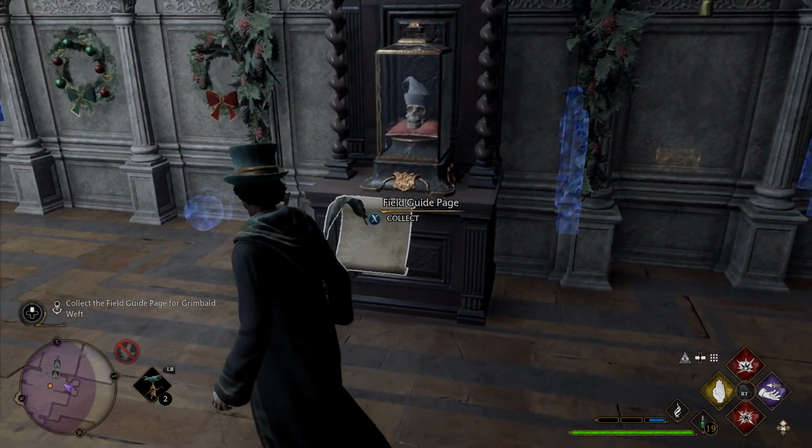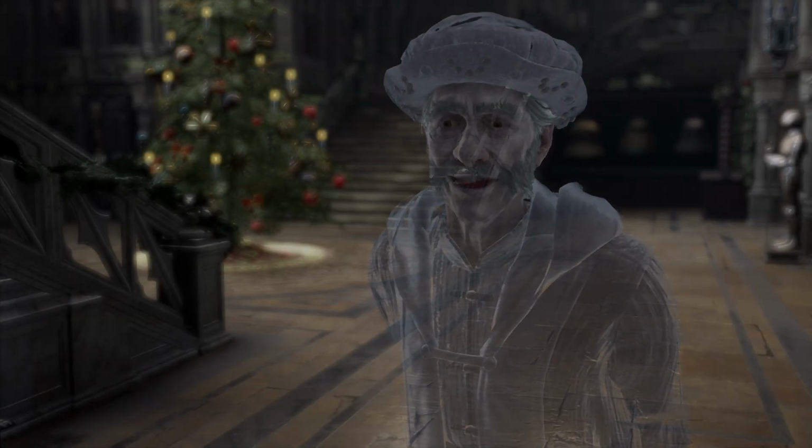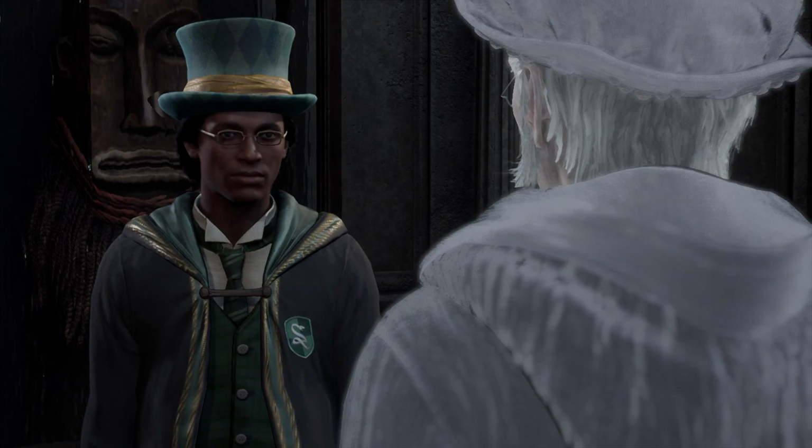Who are you? Grimbled Weft. This is the skull of the famed tailor Grimbled Weft, whose skilled needlework repaired countless witches and wizards' coats during the Goblin Rebellion of 1752, thus preventing them from taking ill during battle. Oh yes, I see you found Grimbold Weft.